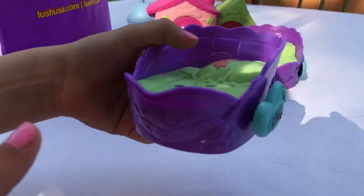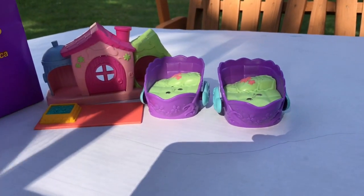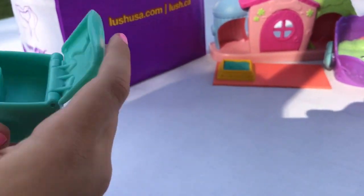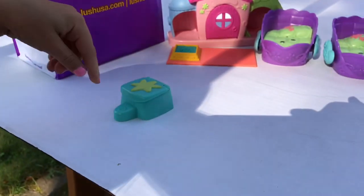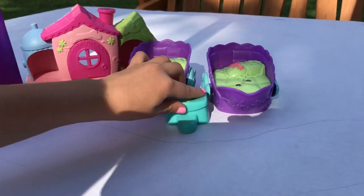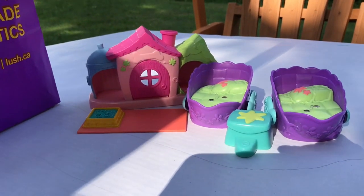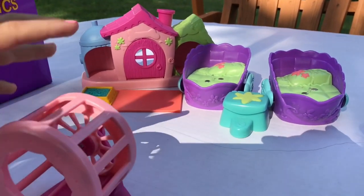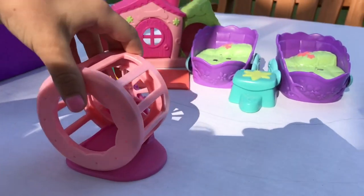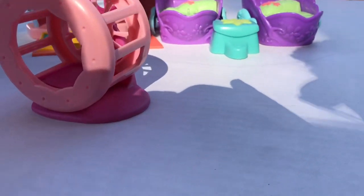Another bed. Cool. The same bed. And then we got this toilet. And what is it? A pet keeper? Wait. Oh, there's a magnet and it goes up. Cool. Then we have, we're getting to the LPS part. Oh, I have a hamster. I can put it in. Yay. I already have a hamster. Yay, now I can put it in.